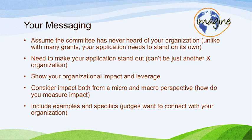So assume that the committee has never heard of your organization before, and make sure that you get your complete message across within the word count that's provided within your application. You need to make it stand out. Think of if you're a breast cancer organization and there are 10 other breast cancer organizations that are putting in an application, what makes your organization special? What makes your organization unique? What makes your organization innovative and impactful? Those are the things that you want to get across.